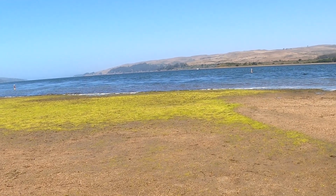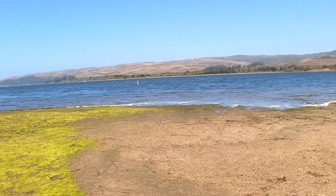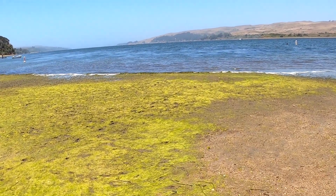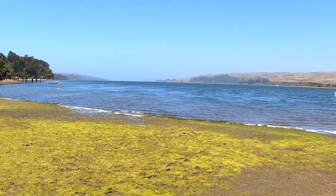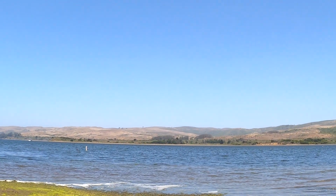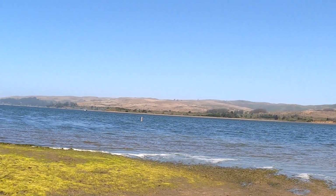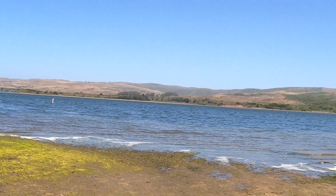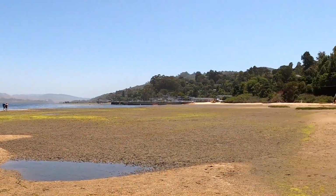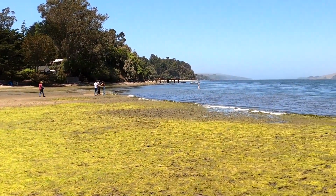But pretty nice out here, huh? A little moss going on. I'll give you a 360 here. So over on the other side of the water is Highway 1, and that goes up the coast and continues all the way basically to Oregon. But another nice thing about this place is not a lot of people know about it.